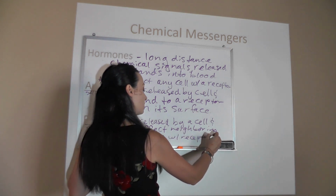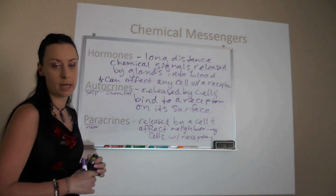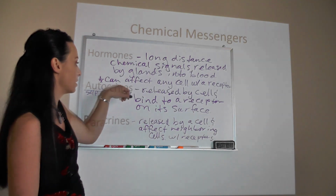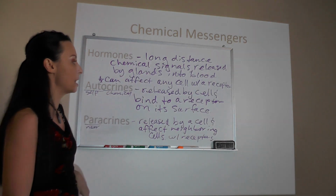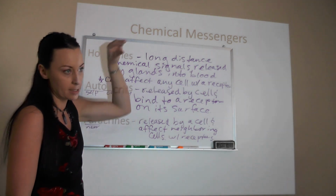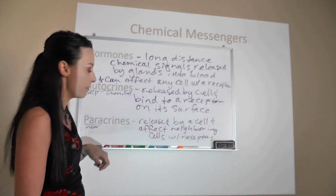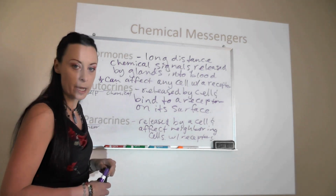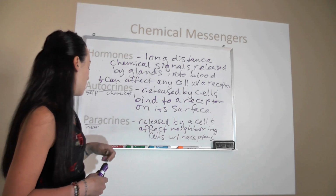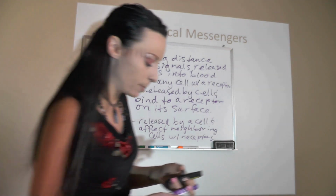So receptor specificity is really important. Hormones are long-distance signals that are sent into the blood. To be a target, you have to have the right address. So a hormone can affect any cell in the body that has a receptor. Autocrines are released by one cell and affect that cell itself. We'll see that in the immune system. This is like a note to self. Paracrines are released by a cell and bind to receptors on neighboring cells. Those we will also talk about when we get to the immune system. So those are our three types of chemical messengers.